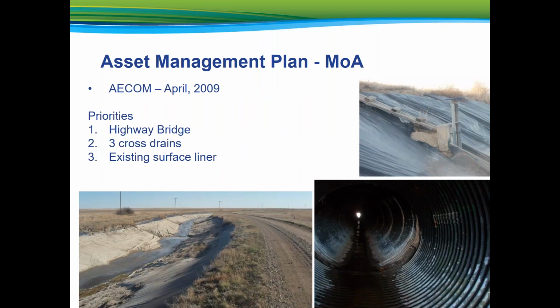In the past 50 years, the M1 Canal has been administered by various provincial entities, including SaskWater, Ministry of Agriculture, and most recently, Water Security Agency. In 2008, the Ministry of Agriculture engaged AECOM Canada to create an asset management plan of the M1 Canal. The asset management plan provided a comprehensive assessment of the current conditions of the M1 Canal and its components.